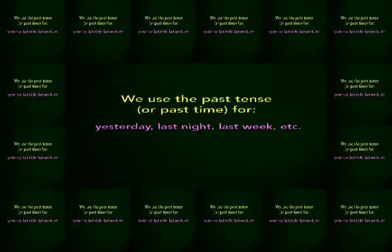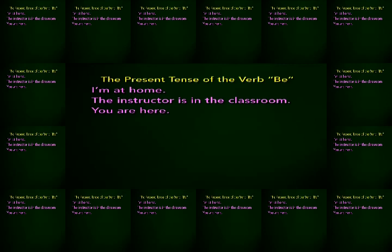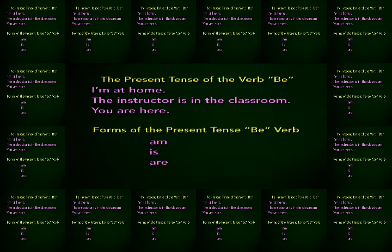Hi there. The focus of this lesson is the verb be in the past tense or past time. We use the past tense or past time for yesterday, last night, last week, etc. We have studied the present tense of the verb be in sentences like, I'm at home, the instructor is in the classroom, you are here.